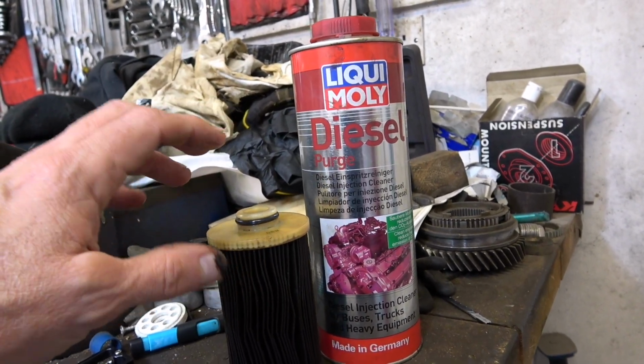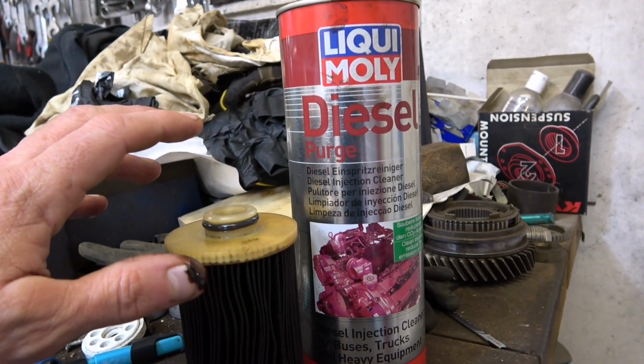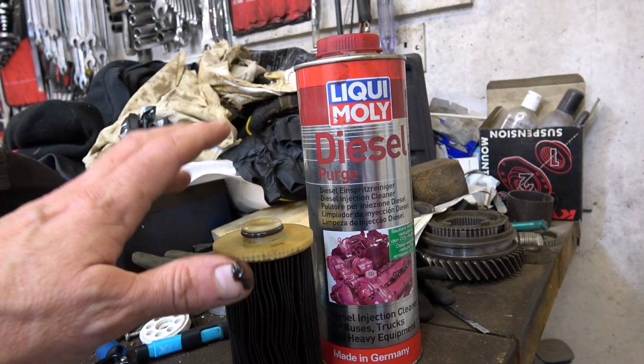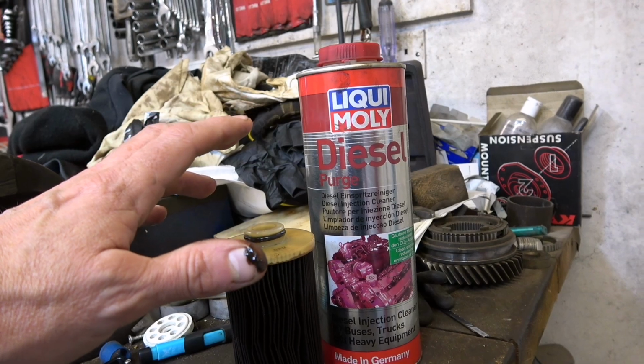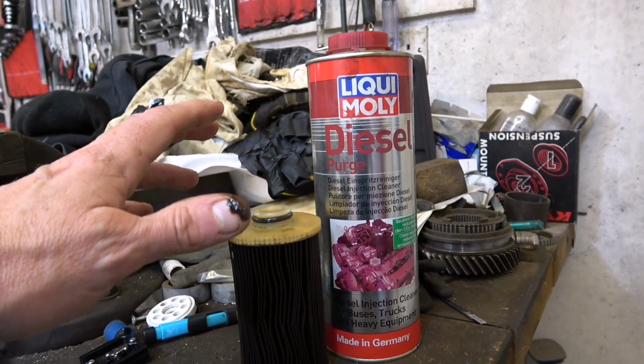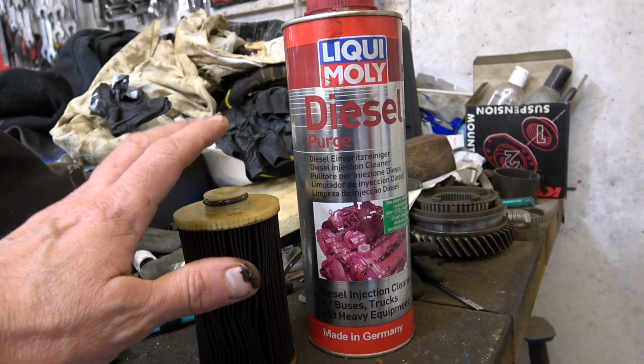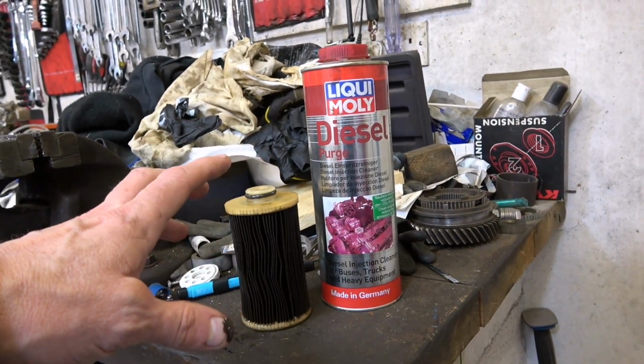So there you go. Saved the customer quite a bit of money. Four injectors for that thing would be well over £1,000. And then you have to pay for fitting. Fitting isn't free. But anyway, maybe you get something out of that.